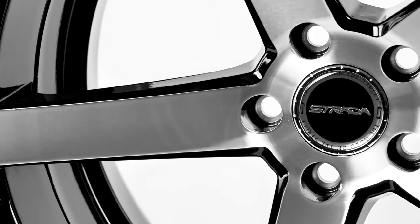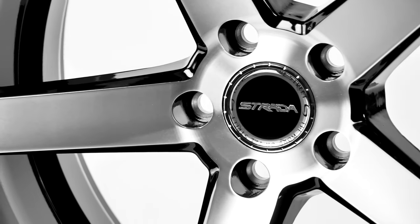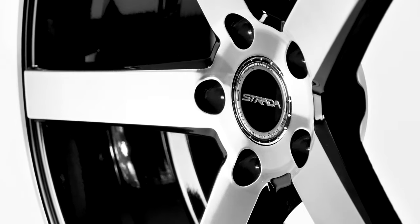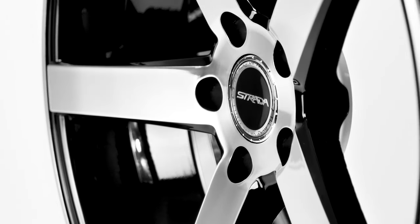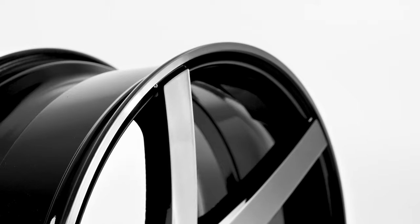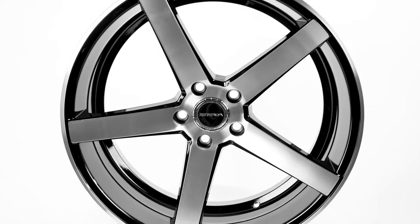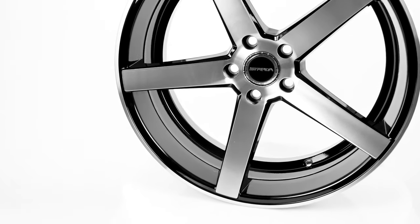This Perfetto is a 5-spoke, gloss black design with machined spokes and beveled spoke edges. The machined finish jumps out when paired with the gloss black barrel. This wheel has a positive 40 offset, which makes the spokes jut out and allows the spokes to be even with the lip line. The Perfetto is elegant with its thin design and stylings, but don't let that fool you.